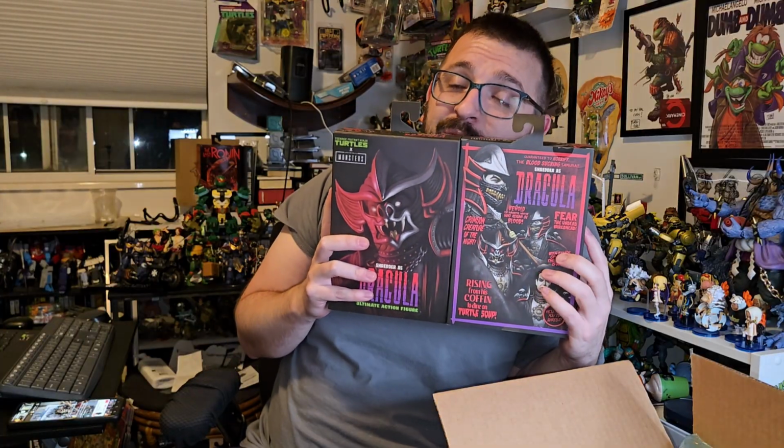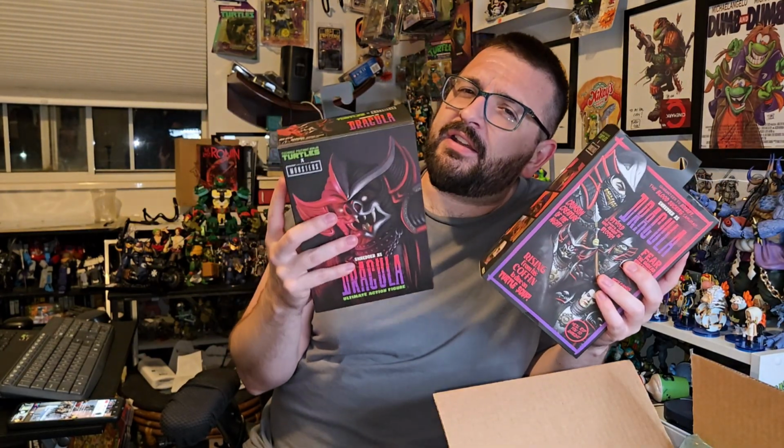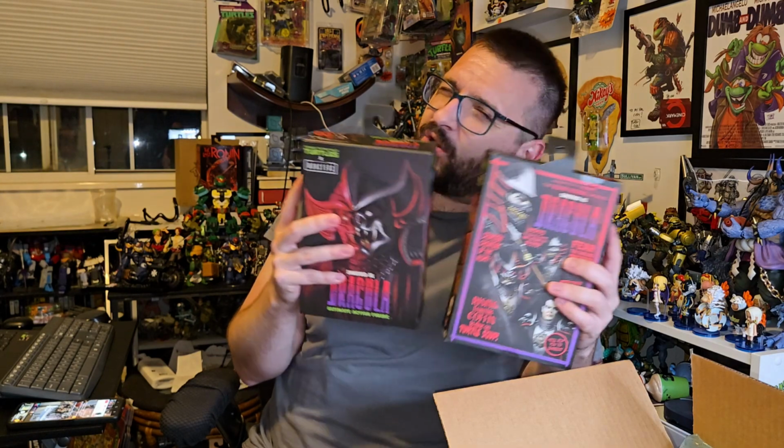Getting two Shredders, let alone two Splinters, I mean, it's super cool. It's super fun. I like having an extra one to keep mint anyways. But this means there's plenty of people who are still getting messed up orders. And I don't assume Dracula Shredder will have the low numbers and limited stock. They probably just made enough where they can afford to send out duplicates. Though it's crazy that they're still doing it. So I don't think any fans will go without. But goddamn, NECA, it's really a problem you need to fix.